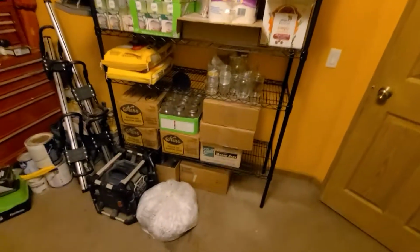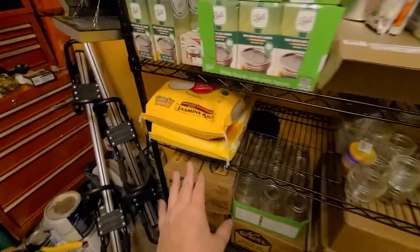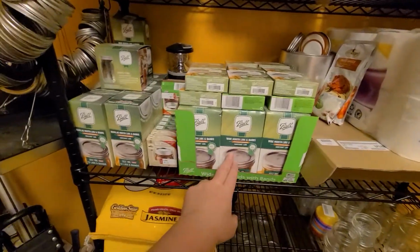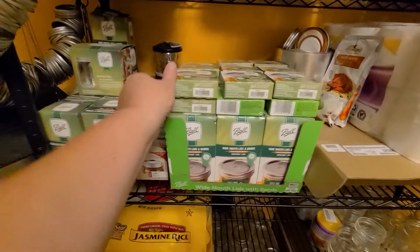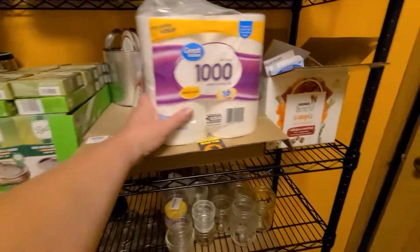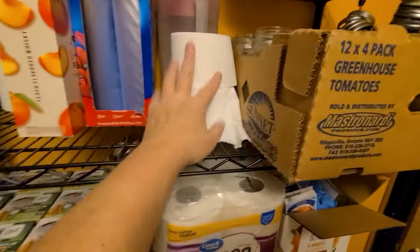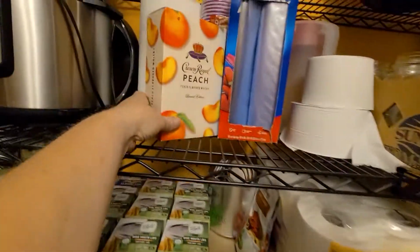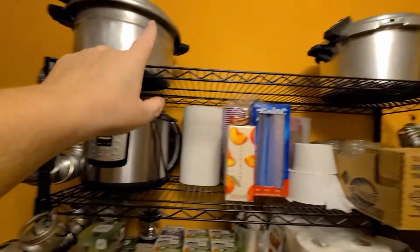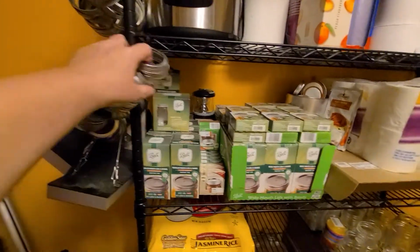And then spanning around over here, we have more jars. So these are all jars that were given to me, and we keep extra rice. We had 5, but we've been slowly using them. I have extra lids, wide mouth, rings, and just lids. Regular lids with bands. And then we have an extra toilet paper in here. There's seeds in this box. More jars. Extra toilet paper, a bucket. This is my overstash of peach crown. We have paper towels, Instapot, and some canners up there. And I keep my rings on, it's like a bungee cord.